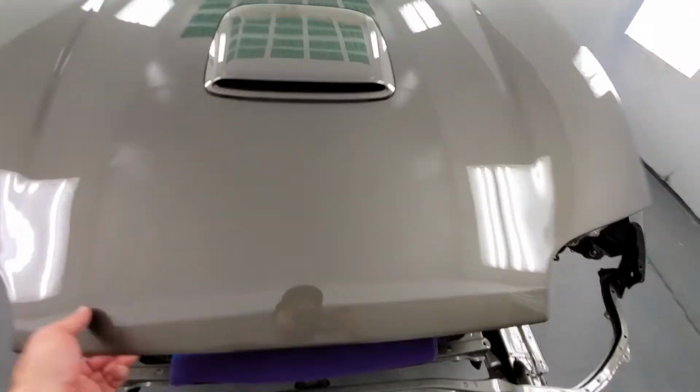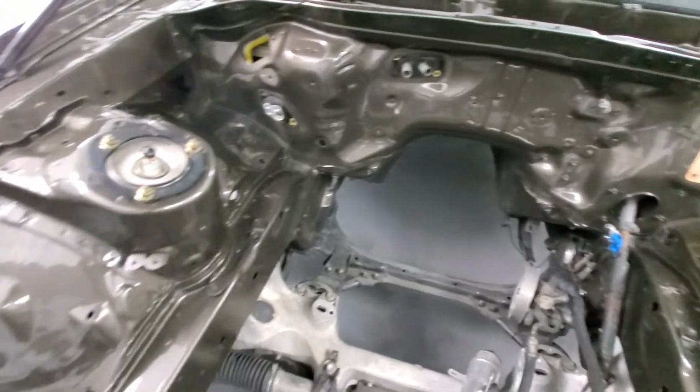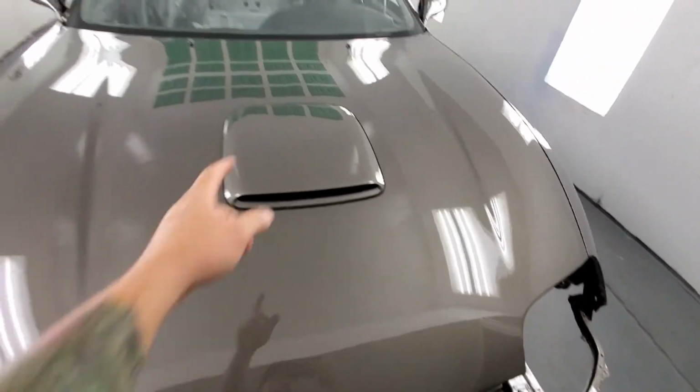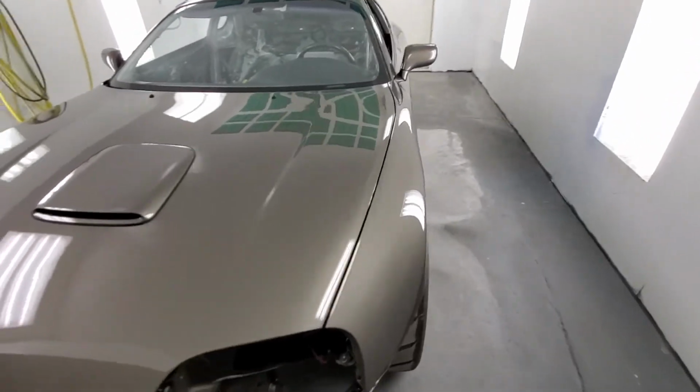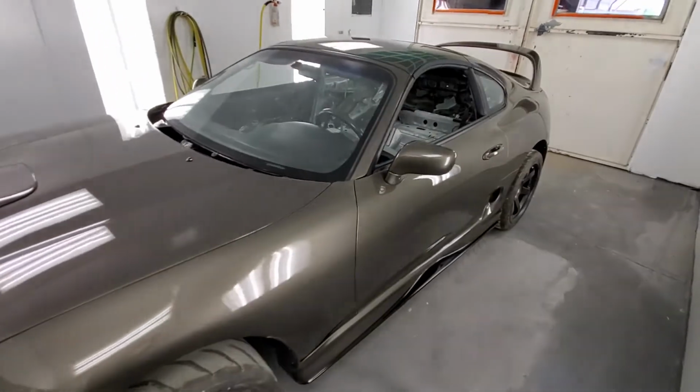Engine bay. It's going out this week to get the motor installed. Of course, 2JZ GTE has a factory hood scoop. Amazing color.